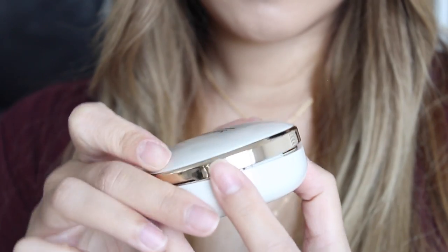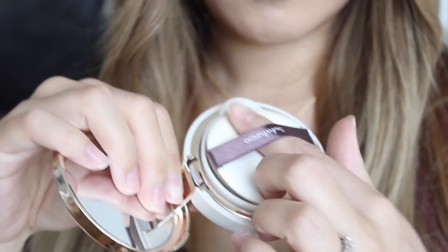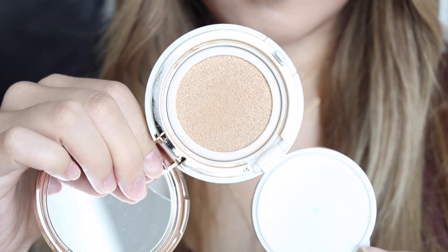So basically you get a mirror, you get your cushion sponge, and then when you open it up, you get your cushion down here with all your product, and then what you do is just tap it like that and then apply it to the face, and it is a really great cushion.